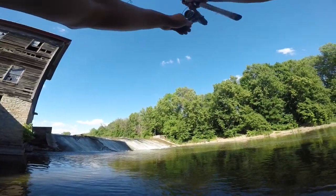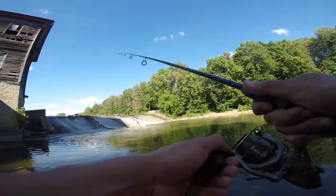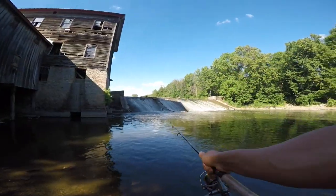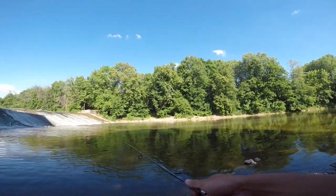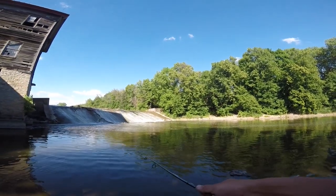Just got a snag. I think I can probably get it out because it's right there. Just got it out, nice. But overall, I do think I'm gonna be trying to get the giant fish here. It's not the best time to come because the catfish are spawning and the northerns, well, it's a little warm for them right now, but hopefully we can get some fish.